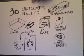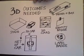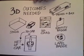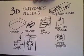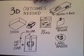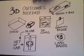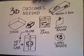We can also make a 3D card. Examples of this are in our room at school. We make a pencil and a pencil box. The pencil will have a sleeve added to it, which will have the logo, the car design, some graphics on it. Identity badge, which most people have done. Lapel badge, which most people have done. And there are other outcomes, things like mouse mats, coasters, key fobs, etc.